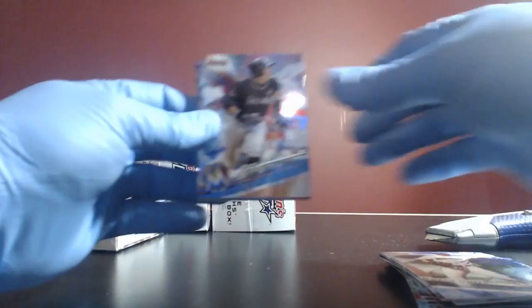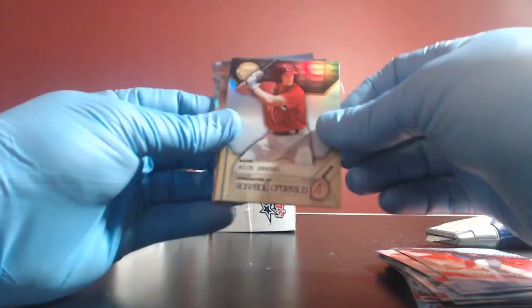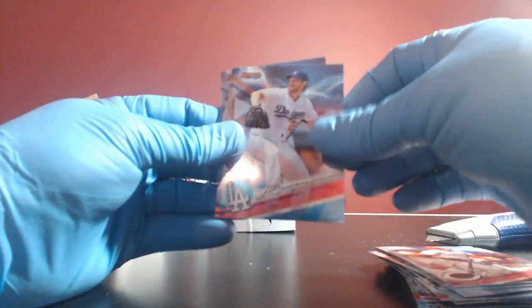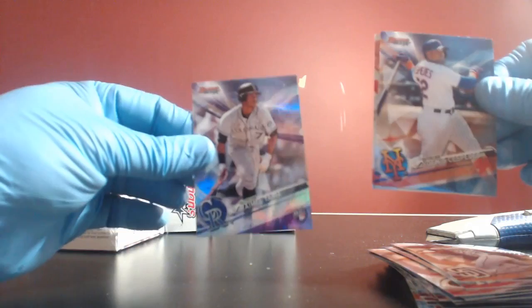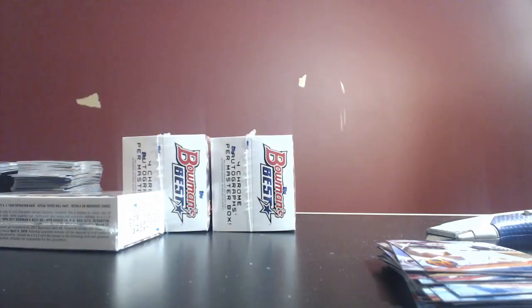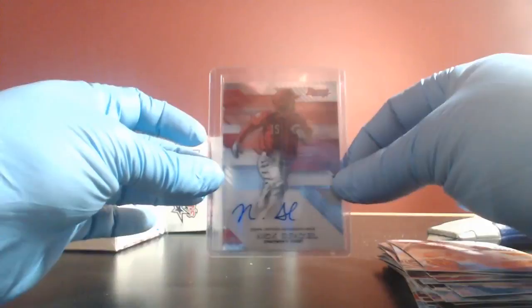All right. Ichiro, Jay Groom, Tristan McKenzie, Nick Senzel as a Dean's List. We have a Rafael Devers Dean's List Atomic Refractor. Joey Votto, Kershaw, Myers, Cespedes with the auto in back of it, Tapia, and the auto is Nick Senzel. All right, it's a little better hit there. Nick Senzel, non-refractor auto. Still an upper echelon auto.